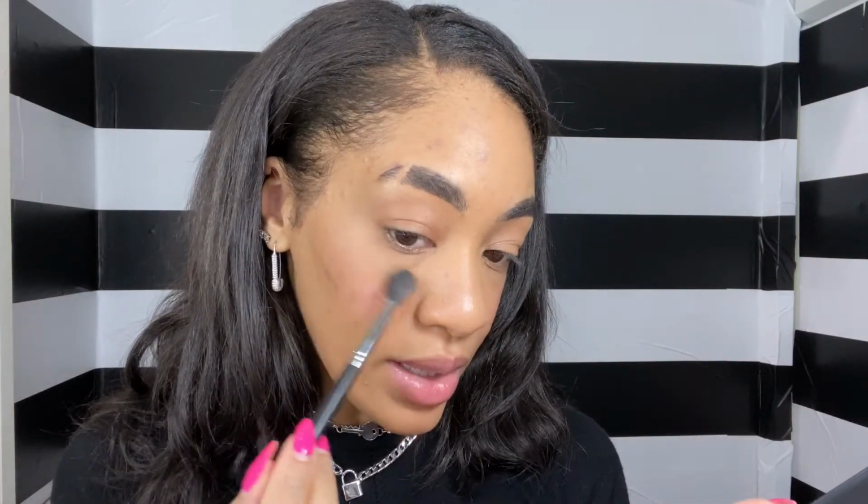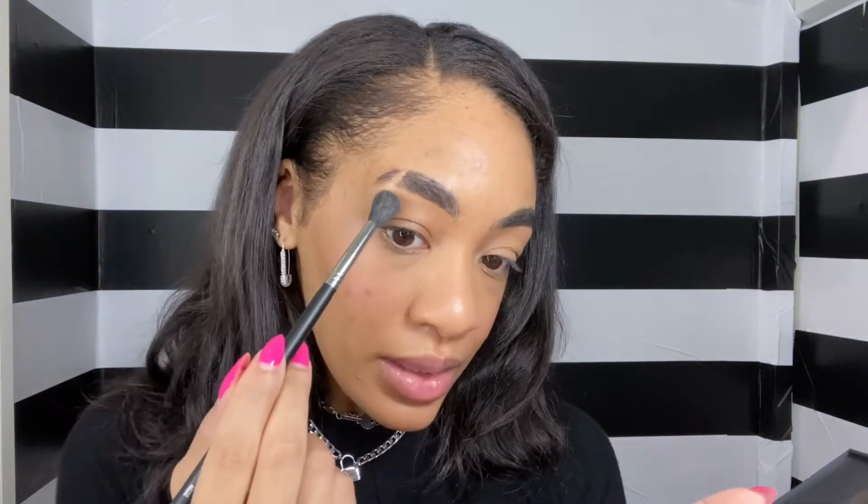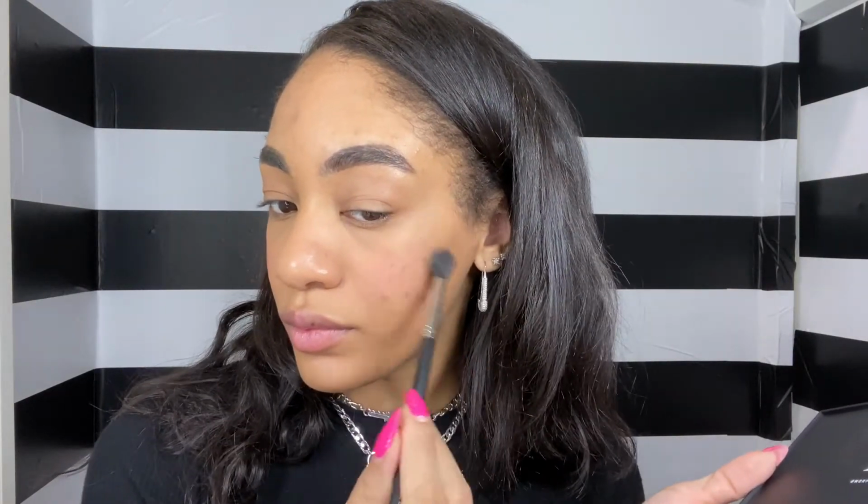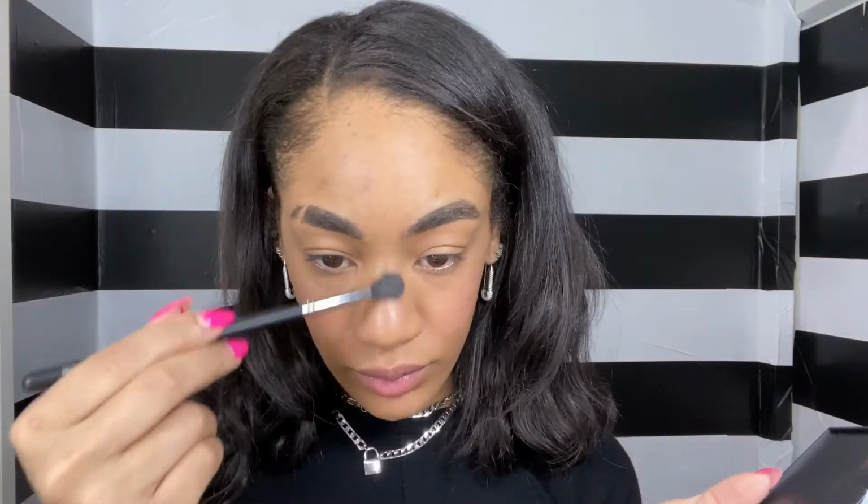Highlighter, I'm just going to use the Babe color that's in here. Normally I would use my Jeffree Star highlighters, but this one's in my face, so we're going to put this on. I used this yesterday, and it's not really like a blinding highlight like my Jeffree Star ones. It just adds more of a subtle, soft glow. And I guess that's fine for today. I'm going to put on a little bit more blush to blend it all in together.